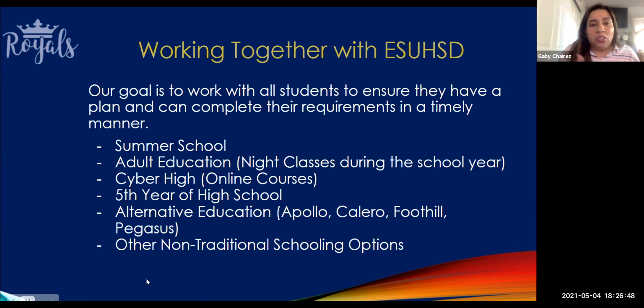So we want to make sure students finish everything in a timely manner. A few options are summer school, adult education, cyber high, 5th-year school, alternative ed, and other non-traditional options. We actually have one slide for each one of these options here.